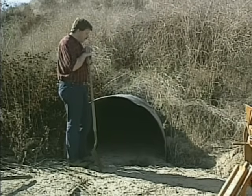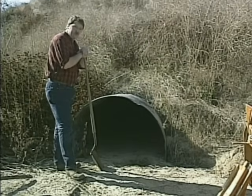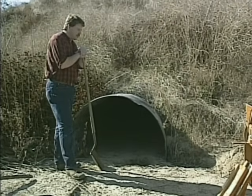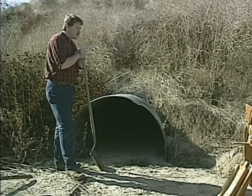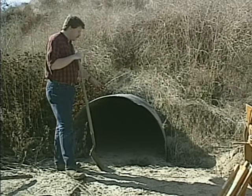Now, what I've seen some old timers do is they'll just put their sluice box right down in a creek and let the water flow through there for all season long. When the season ends, they'll go and get their sluice box because material's constantly flowing through there.